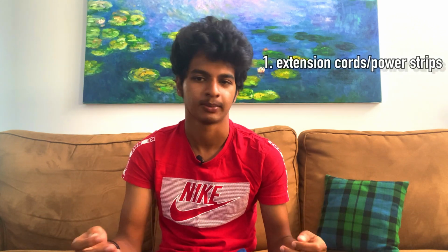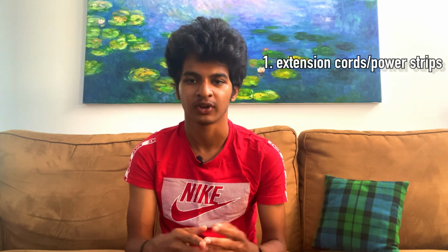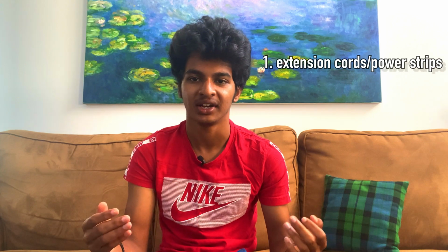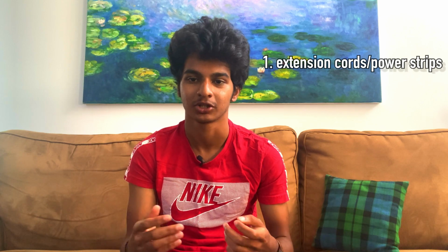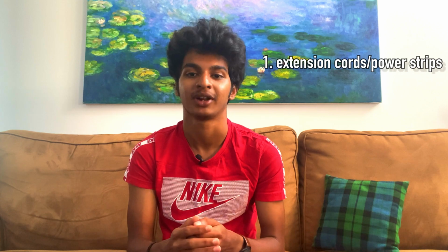The first one being extension cords or power strips, whatever you like to call them. You should get these from India because of a couple of reasons. First, they are cheaper. Secondly, they are of much better quality. And thirdly, if you are going to be having a lot of Indian electronics or appliances, it just makes sense, because you can directly plug them into these power strips or extension cords without having to worry about finding a universal power adapter every time.